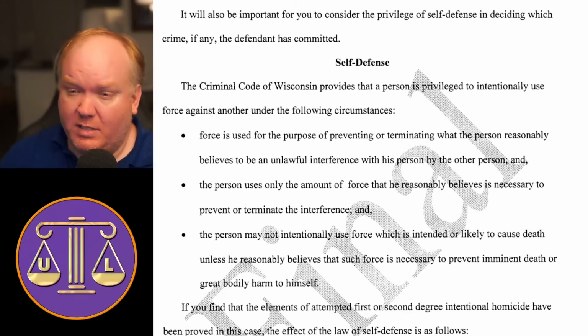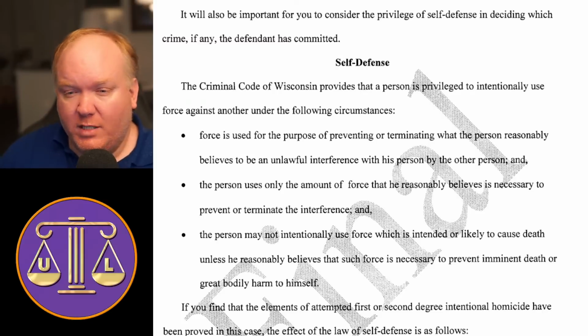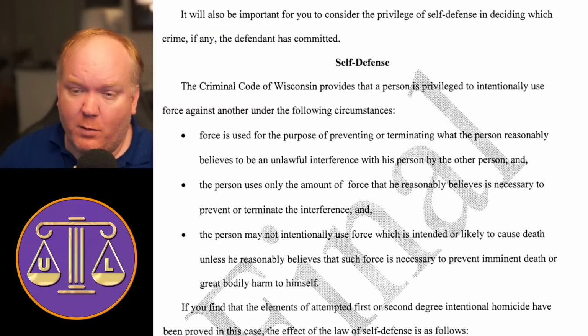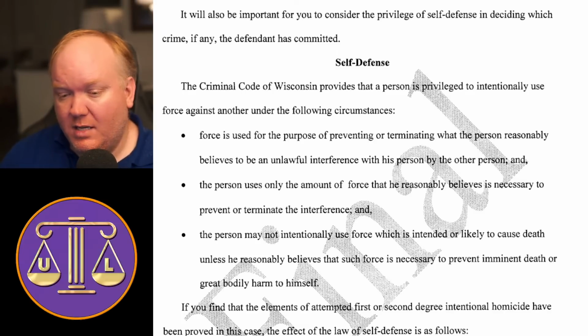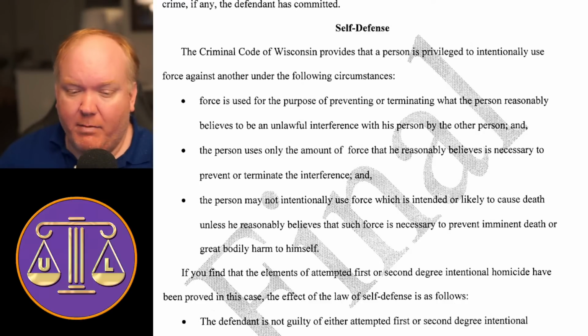The criminal code provides a person's privilege to intentionally use force against another under the following circumstances. Force is used for the purpose of preventing or terminating what a person reasonably believes to be unlawful interference with his person by another person. The person uses only the amount of force he reasonably believes is necessary, and the person may not intentionally use force which is intended to or likely to cause death unless he reasonably believes such force is necessary to prevent imminent death or great bodily harm.